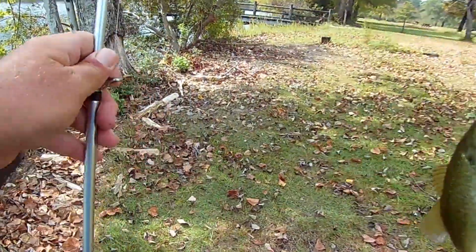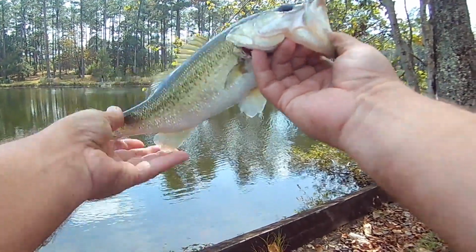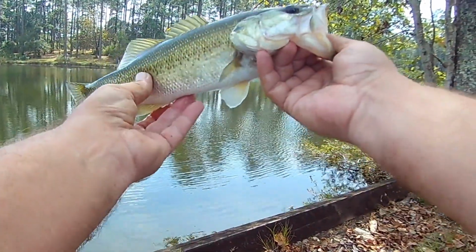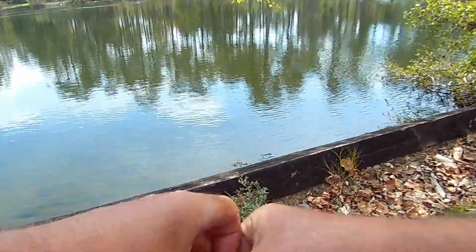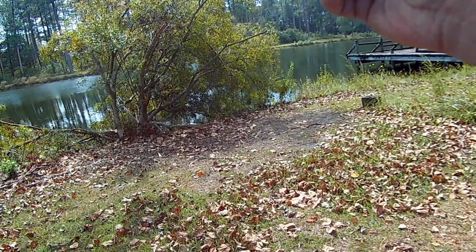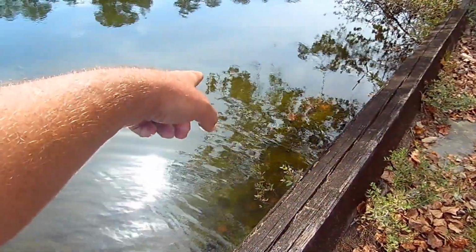All right. Look at that gorgeous thing. See how pretty he is? That's a hybrid, I figured it was. He's almost got coloration like a largie. He's got a fin like a largie, but he's got the mouth of a spot and the tongue of a spot. But this dude here is over a pound. I knew he felt pretty good. We're gonna go ahead and get a picture with him real quick. There we go. There we are. All right, beautiful. Thank you, buddy. You did a great job. You hit it as soon as it hit the water. All right. Appreciate you. There he goes.